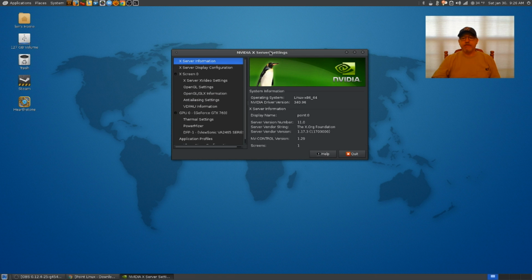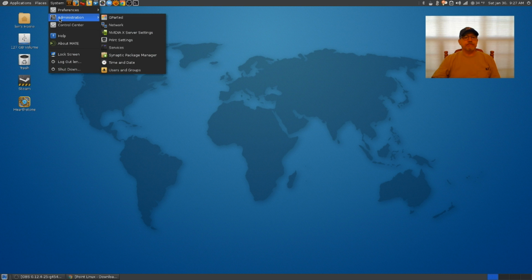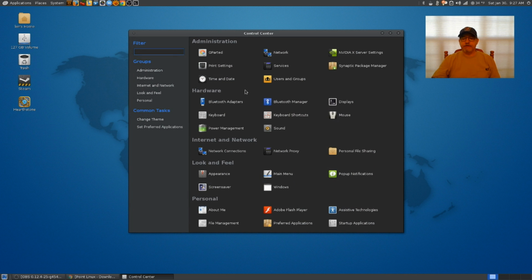This system runs fine with 340, so I'm not going to muck up the system with problems related to trying to upgrade. I could have used another process to get the latest and greatest, but I've run into a few problems with that on occasion, and so I wanted to leave this as stable as possible, and so I have the 340.96. That is the latest stable NVIDIA driver that you can get through Debian. So we will close that out. Pretty much everything else came with it, and then of course you've got your normal Mate control center. NVIDIA's there, synaptic, gparted.